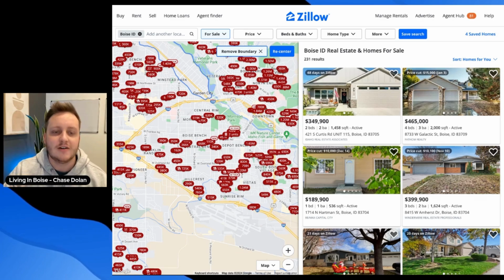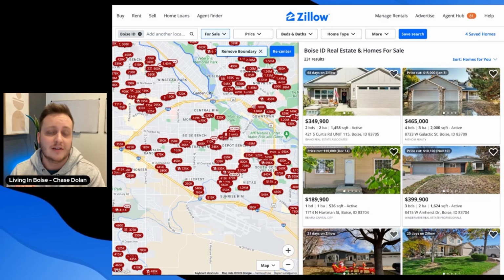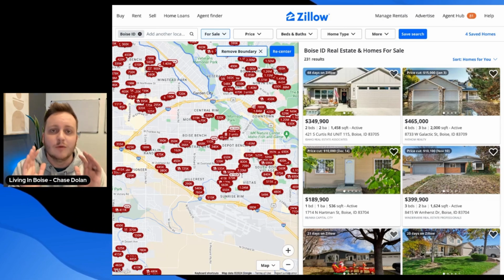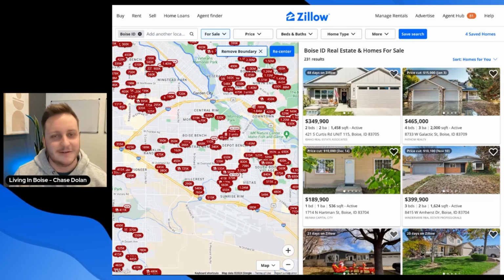One of the things that I talk to clients about when we're looking at the Boise Bench is some people absolutely fall in love. Other people drive through it and they're like, what is the big appeal? It looks a little older. It looks kind of run down. What is the appeal here? It really will depend on you, but the biggest thing that I can say, every street in the Boise Bench is going to be a different scenario.